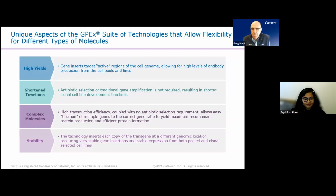We don't use any antibiotic selection or traditional gene amplification as part of the process. And so this can shorten timelines, and obviously you don't need to add some sort of inhibitor or antibiotic to get cell line selection or as part of the cell line development process.